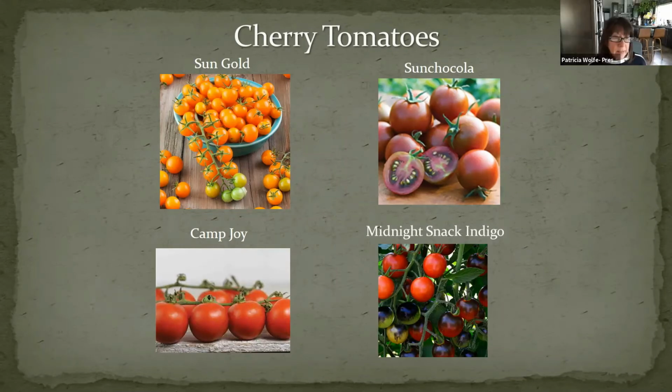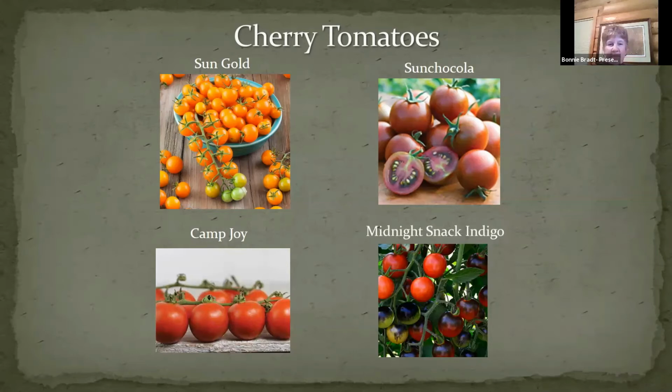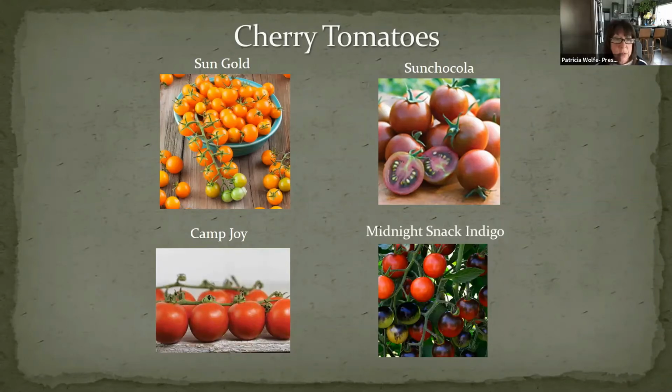Thank you, Bonnie. I'm going to divide these into categories, and we're going to start with the cherry tomatoes. And these are tomatoes, all of these groups that we've grown up here, either trialed recently or we've grown for years, that we find do well in our county.